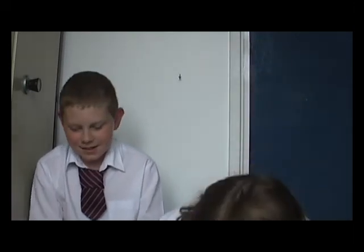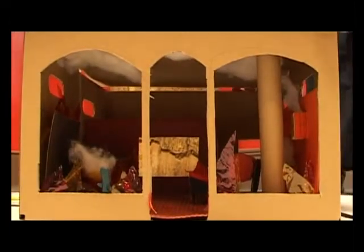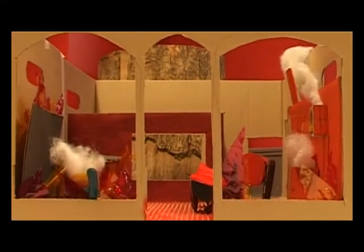It is the third time we've been here today, isn't it? Yeah, but this is our final product. Make sure it doesn't break because we've spent a lot of time on that. If you can see inside, look, you can see the inside. Door on there. We'll show it piece by piece so you can guess.